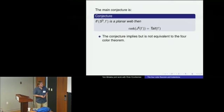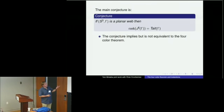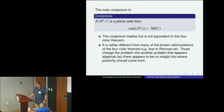Okay, the conjecture, of course, implies the four-color theorem because we already know that for a bridgeless planar graph, this group is non-zero, and then that tells you the number of Tate colorings is non-zero. That proves the four-color theorem.